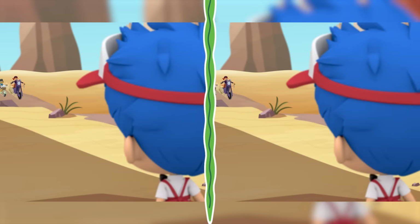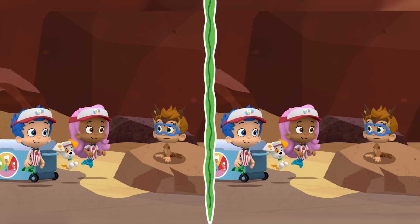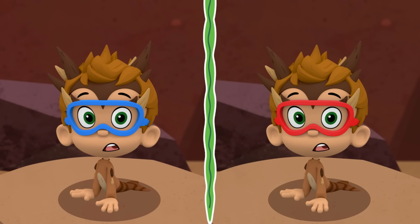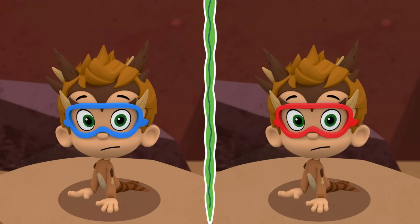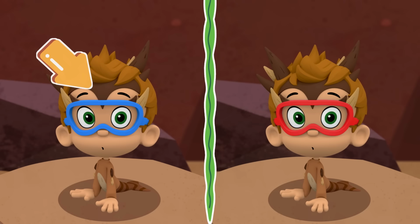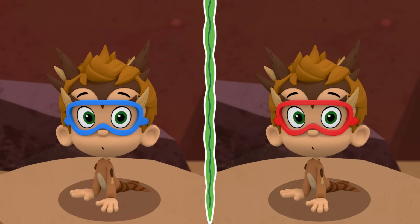Hang on, did you spot a difference? Yes, Nani's glasses are blue in this scene, but here they're red. You're so good at this.